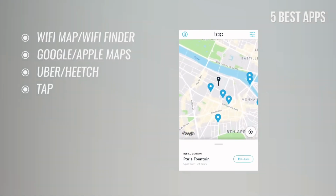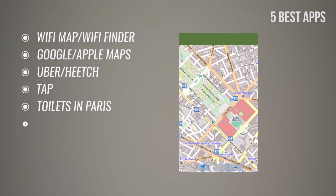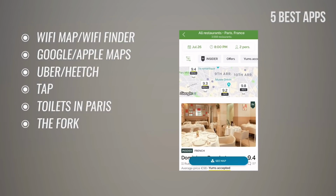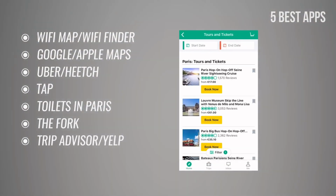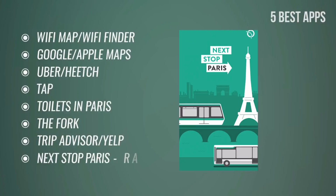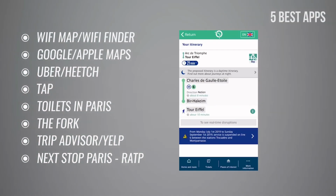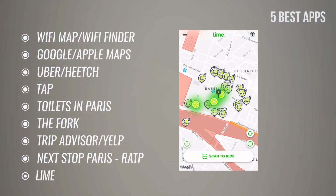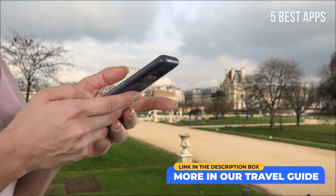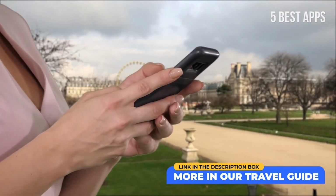Tap to locate the closest water fountain. Toilets in Paris to find public toilets. The Fork, which allows you to make restaurant reservations in real time. TripAdvisor and Yelp for restaurant, hotel, museum, and tour reviews. Next stop Paris for public transportation options and practical information on tourist attractions. Lime to rent an electric scooter. Check out our travel guide for links to download these apps on iOS and Android and for more app suggestions.